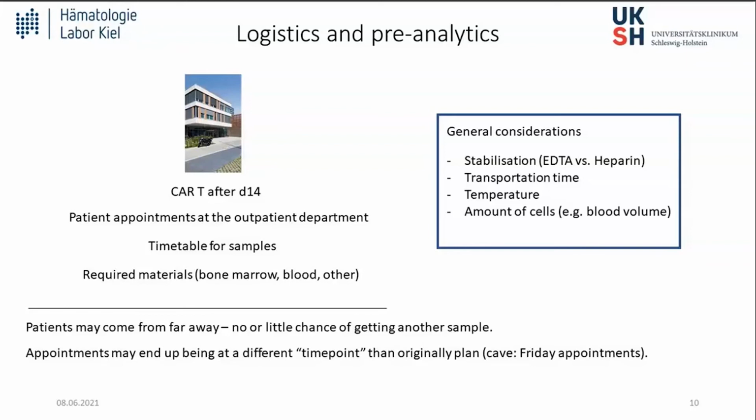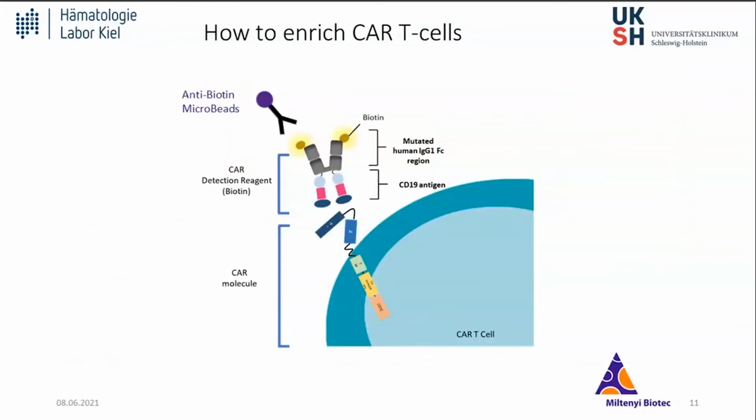So with these general considerations, I want to go to the next step. This is how to enrich CAR T cells. The enrichment kit from Miltenyi is based on this CAR T detection reagent, which Bobas Fieser mentioned. It is this CD19 antigen, which binds to the CAR construct. And this CD19 antigen is fused to an IgG1, which is linked to biotin.